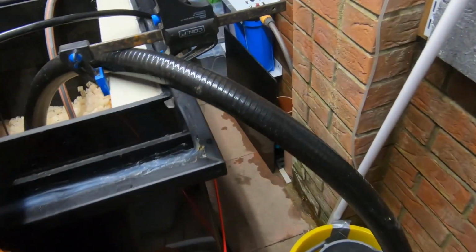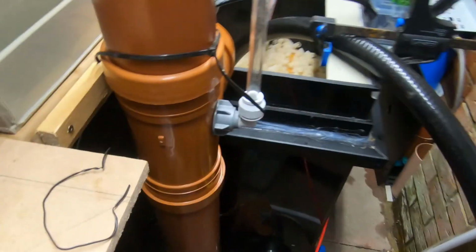So what I've done is, luckily I had a spare pump, which I've dropped in there, with a long length of pipe. I'm going to let the pipe in, bypassing the drum completely and going to the moving bed.